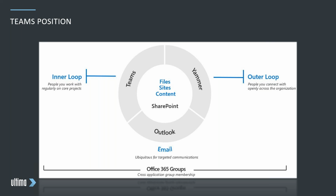So that's how I've generally used it. And one of the things I really like about Teams, and actually one of my favorite things, is being able to use the back end of it, which is SharePoint, in order to have files specific to a group of people or a project easily accessible without having to go through another interface. Really helpful.